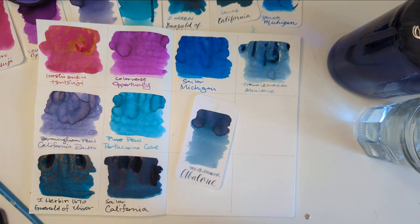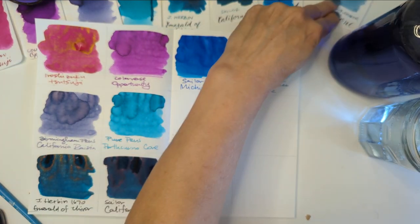This is too tall. I was like, where did I put the swatch card? It's right there, girl.